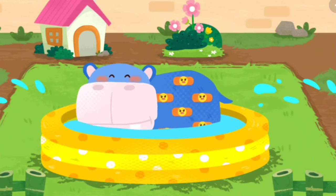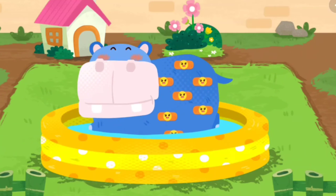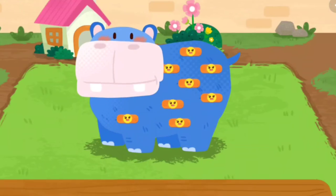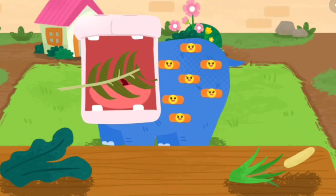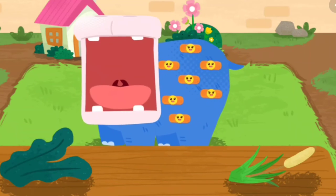Okay. Hippo loves water grass. Water grass.